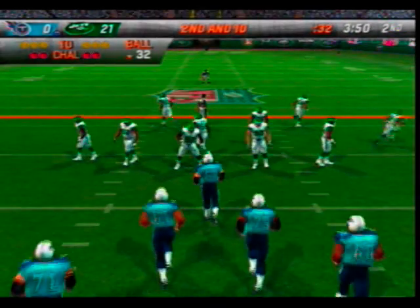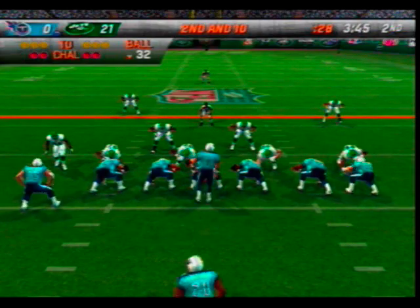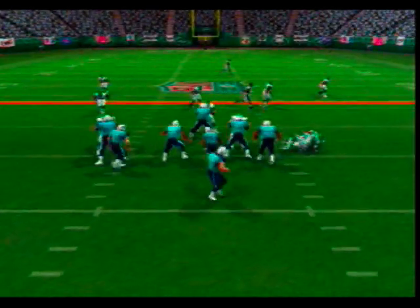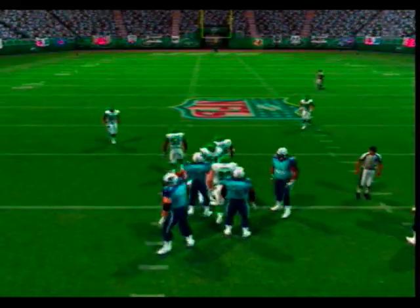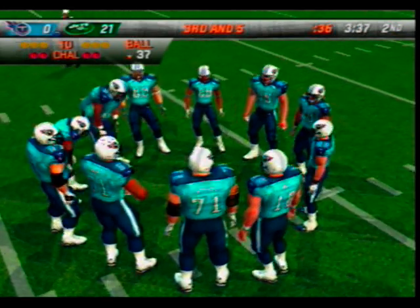Second and 10. Ball on the 32-yard line. Hold the look. Hand off to the tailback. This one will be spotted at the 37-yard line. When you have a good balance of run and pass on offense, the defense doesn't have a chance to focus in on either one of them. They need to be prepared to cover both options.